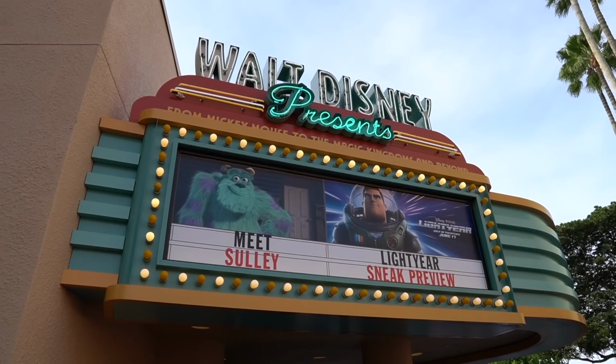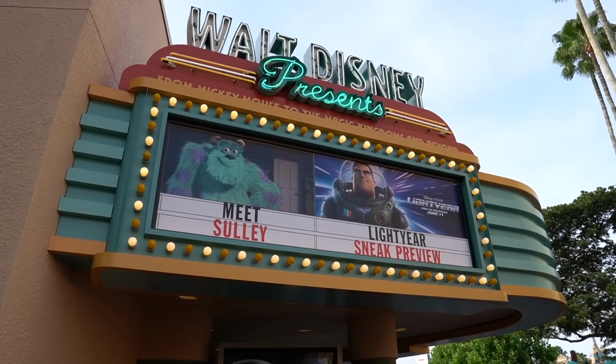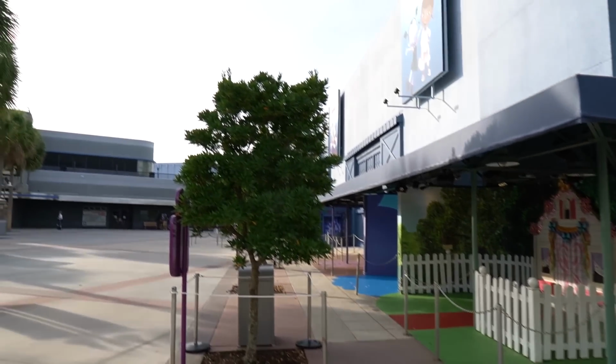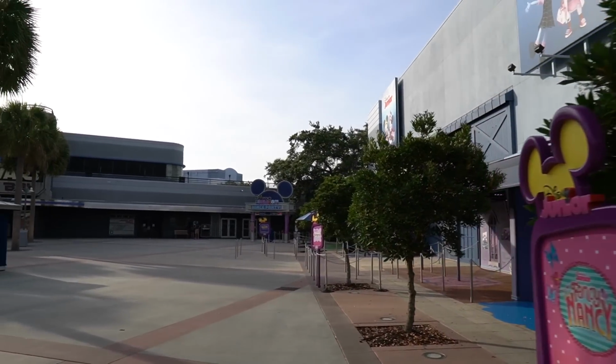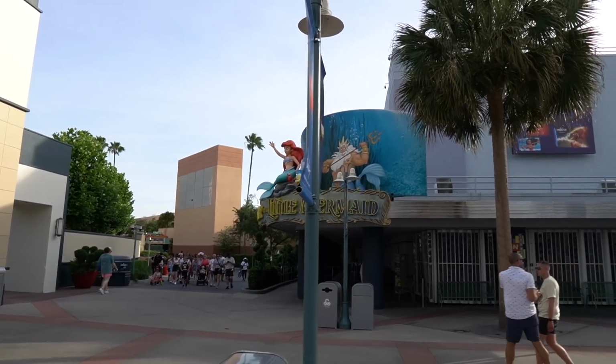Right now, inside Walt Disney Presents, you can meet Sully and you can have a sneak peek of Lightyear, which I still haven't seen yet. I'm now passing through this area. You have the Disney Junior meet and greets here. You have the Disney Junior dance party, Star Wars launch bay, and then Voyage of the Little Mermaid.